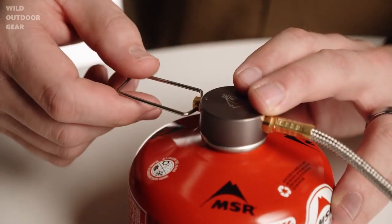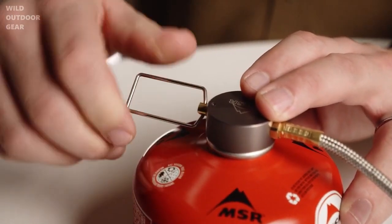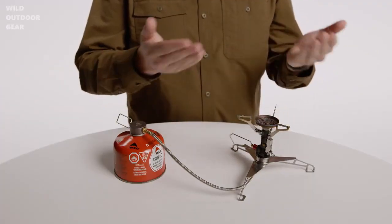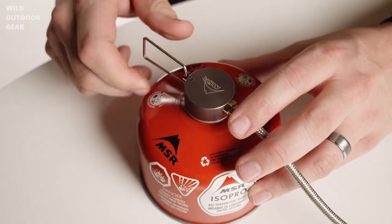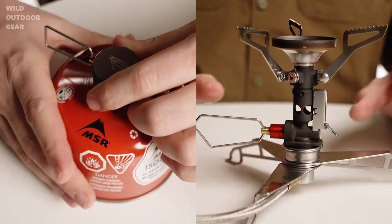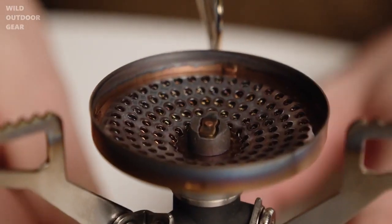With the stove's flame adjuster still closed, open the adapter flame adjuster completely and listen and smell for leaking gas. If you hear or smell gas, close the adapter flame adjuster and retighten the canister and stove connections. Repeat leak check steps. If you still hear or smell gas, discontinue use of the system.